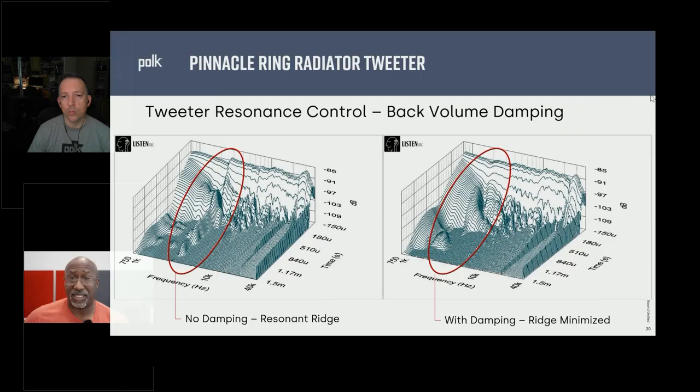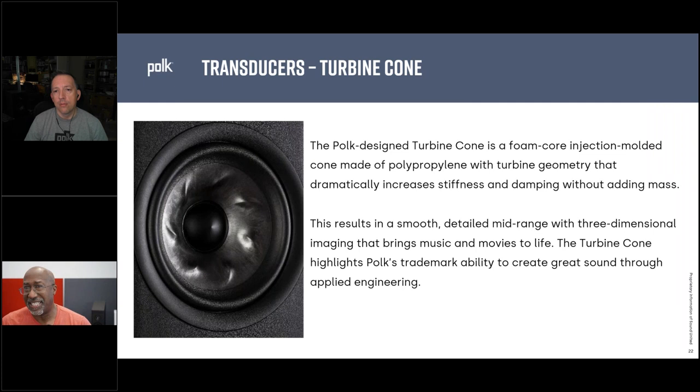So the next thing we want to talk about is the turbine cone mid-bass woofer, because that is a unique looking driver too. If you look at the ring radiator, it stands out because of its waveguide. And when you look at this transducer, it also stands out. So can you talk about why it has this look and what's going on? Because it's pretty unique.